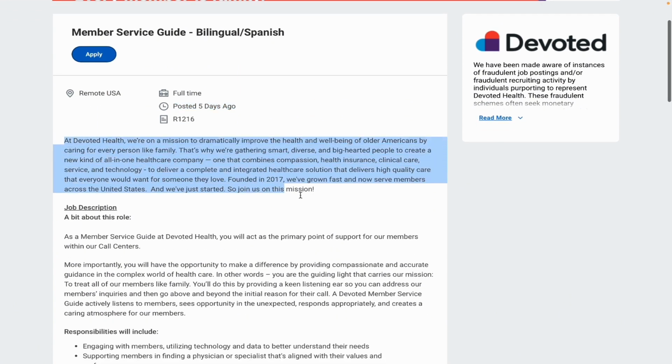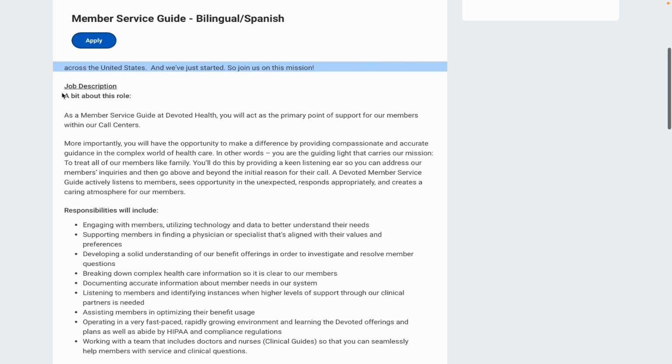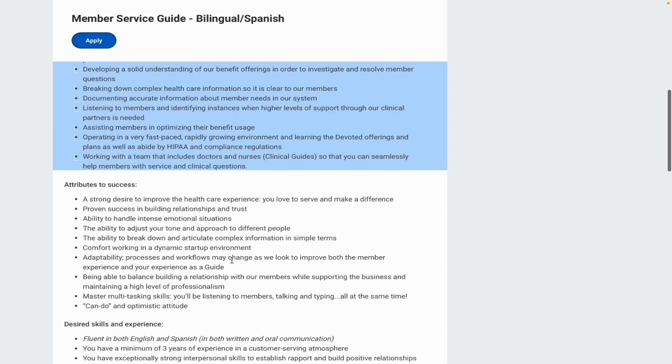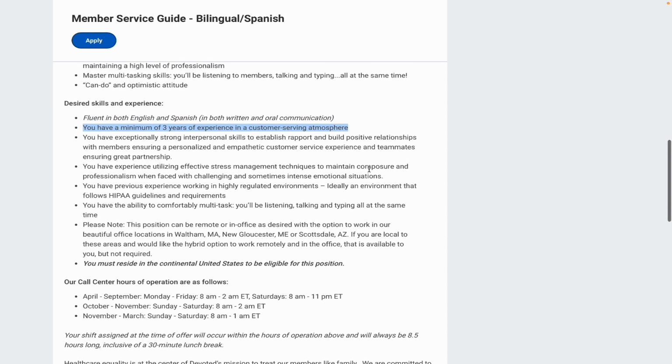They go on to talk about the company mission. So everything is going to be the same that we just talked about, guys. The job description, the responsibilities. The only part that's going to be different is the desired skills. So you have to be fluent in English and Spanish, both in written and oral communication. And like I said again, of course, those 3 years experience of customer serving atmosphere roles.